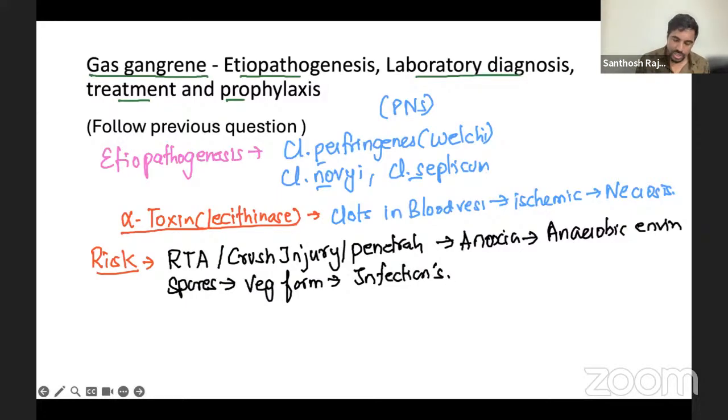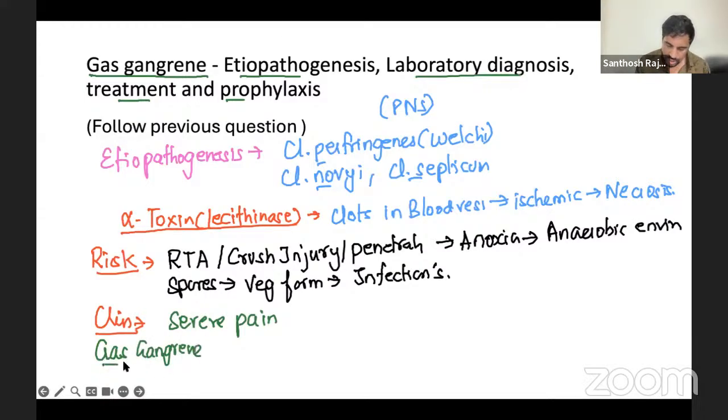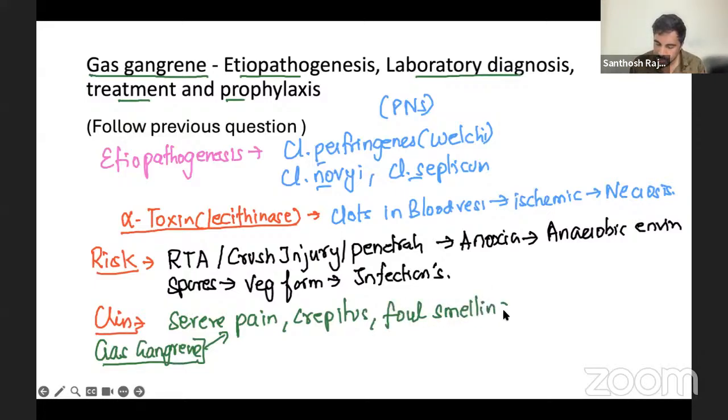Because of this, what are the clinical features? Because of severe necrosis, you will see severe, excruciating pain, because it is gas gangrene. Gas gangrene will have severe pain, crepitus because of the swelling, so if you touch it there will be a crepitus sound, and also foul-smelling discharge. These are the characteristic things you will see: severe pain, crepitus, and foul-smelling discharge. Very, very simple. This is the clinical feature you are going to write.